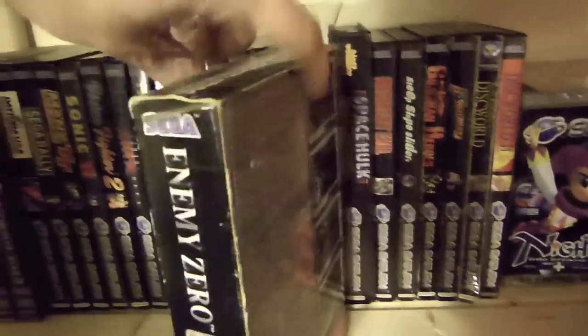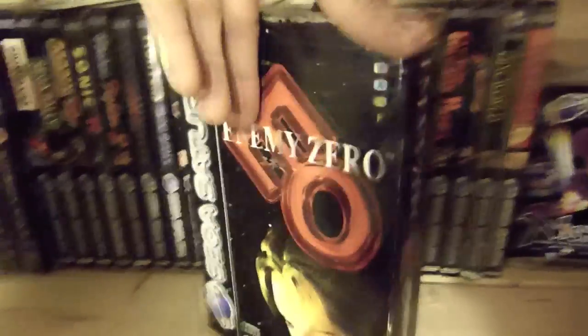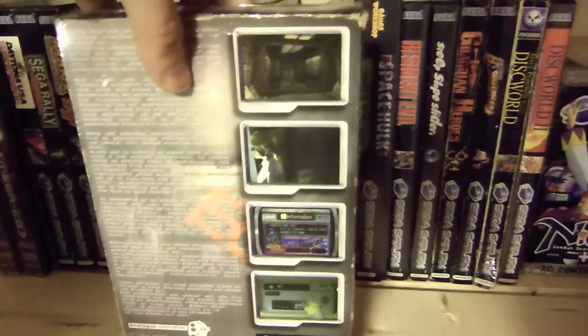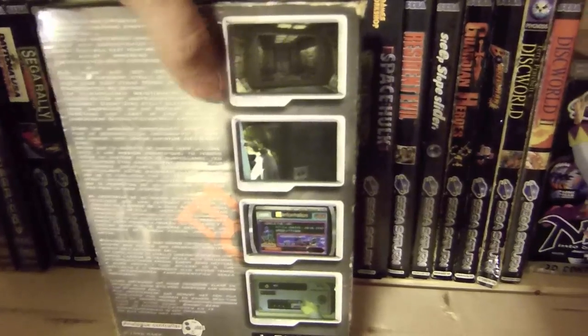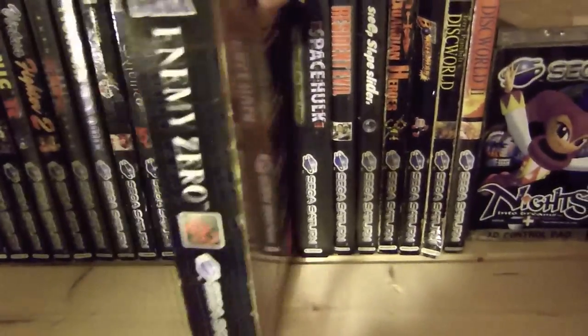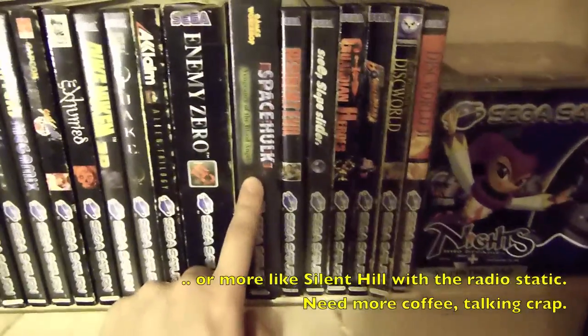And Enemy Zero. This was from WizKids in Barnsley, which was a long gone independent game shop. And yeah, I'll have to cover that. It's kind of like an FPS, but the enemy's invisible, so there are a lot of sound cues. It kind of predates Resident Evil in a way.